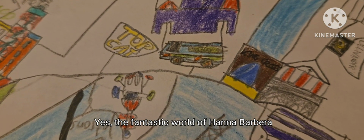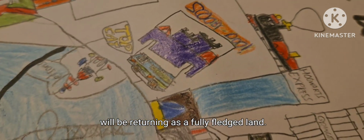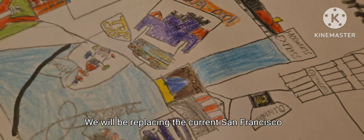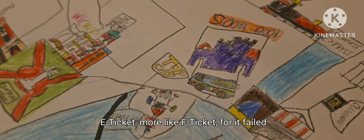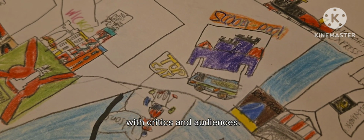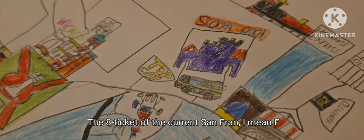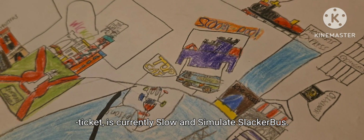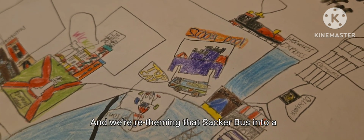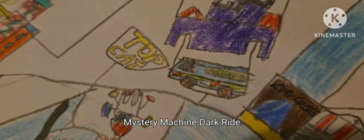Yes, the Fantastic World of Hanna-Barbera will be returning as a fully fledged land. We will be replacing the current San Francisco e-ticket, more like F-ticket, for it failed with critics and audiences. The current F-ticket is currently Sloan Simulate Slacker Bus, and we're retheming that Slacker Bus into a Mystery Machine dark ride.